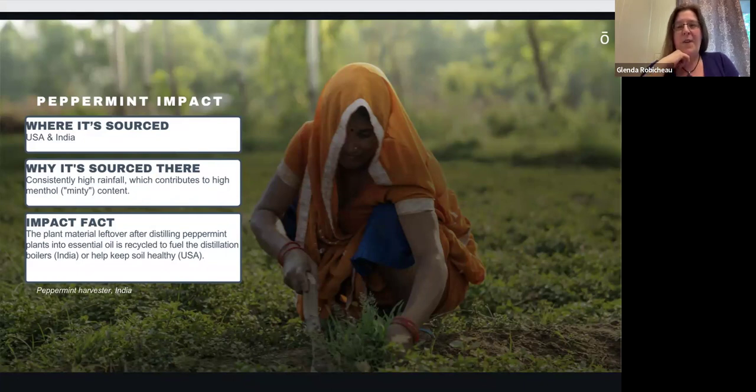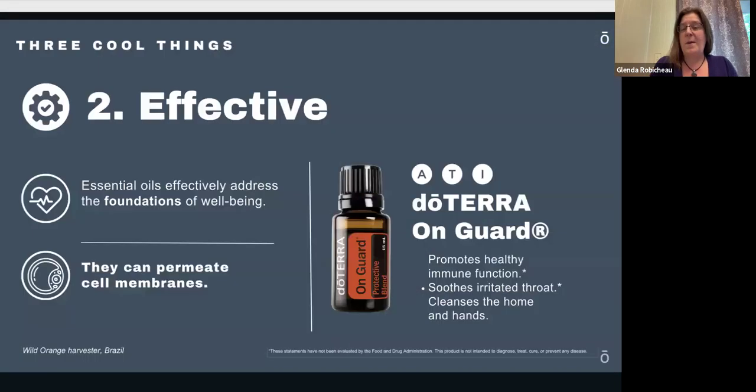And a kind of a cool fact, the peppermint that we get from the USA and India, the plant material left over after distilling the peppermint is recycled to fuel the distillation boilers and helps keep soil healthy. So I love how we are conscious of the earth and being sustainable with our practices. The second cool thing about essential oils is that they're effective.